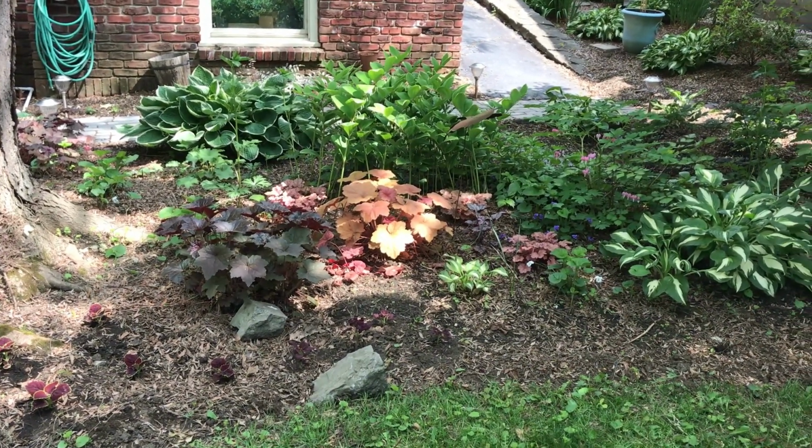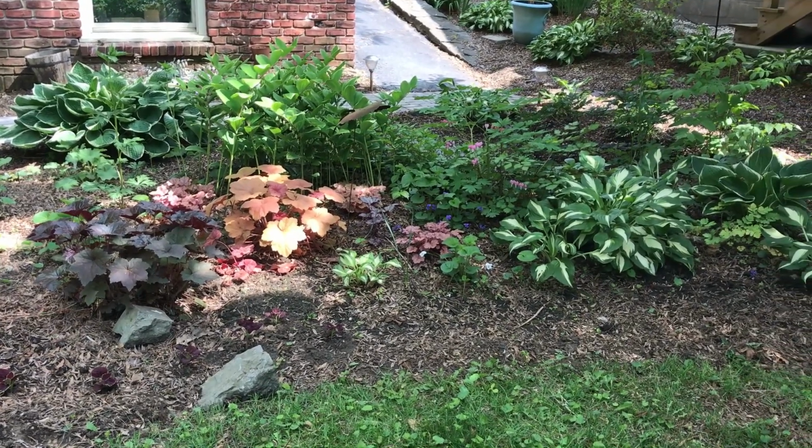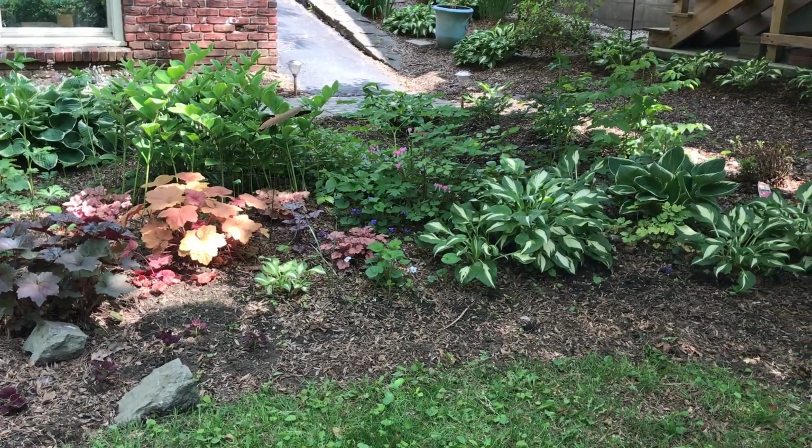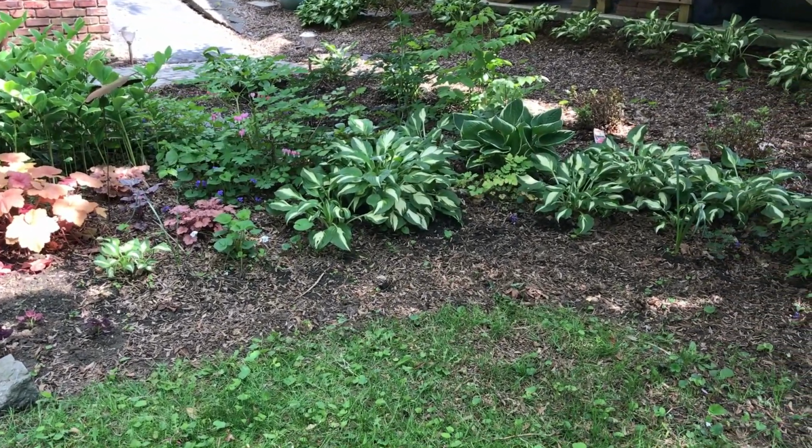And the back shade bed, which is really greening up really nicely. Lots of Heuchera in there. The hostas are getting large. For someone who doesn't really care for hostas all that much, I have a lot.